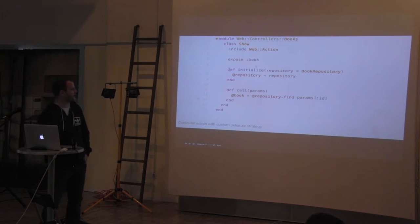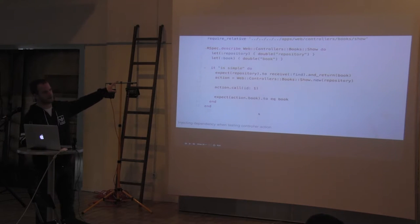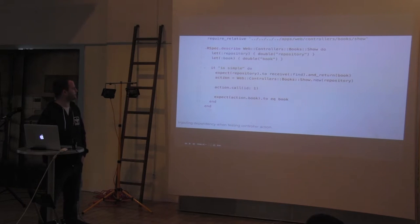initializer which allows you to pass in the repository, and this is useful if you want to test the thing. I don't think this code really does a lot, but it's a proof of concept that here you can stub out the repository and then instantiate a new object, pass in the repository, call the call method on that action, and check if the results are what you expected.